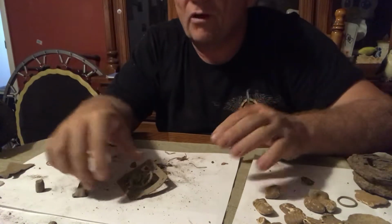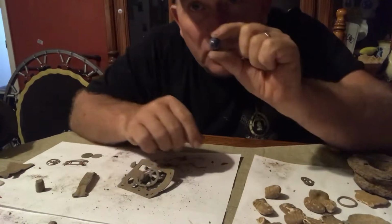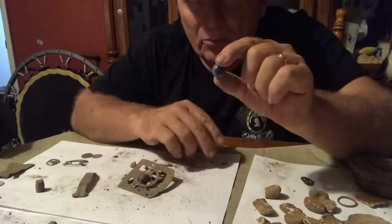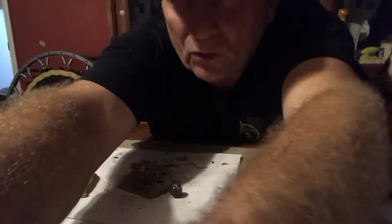Okay, so let's focus on some of the cool things that I found. First, I want to just talk about this marble right here. So this marble popped up out of the ground when I was finding a couple of coins, which I'll show you later. And I made a video about the coins earlier today.